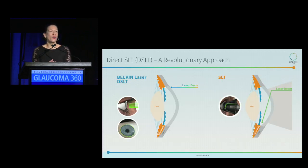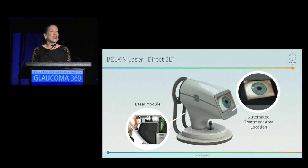Today, I will provide you with an update on our progression in the last year, specifically the results of the first in-human trial, which are very encouraging. But first, here is a refresher on our technology. BELKIN Laser is a clinical stage medical device company developing an automated 1-second laser treatment for glaucoma. Our vision is to promote accessibility to glaucoma care by offering a very simple, intuitive procedure that can be applied by any ophthalmologist as a first-line treatment of choice.